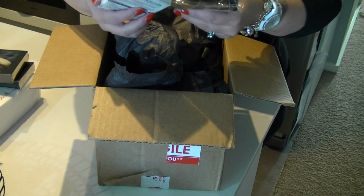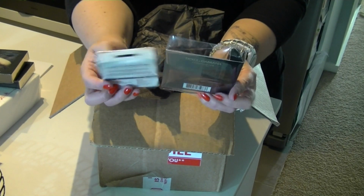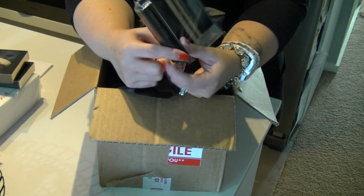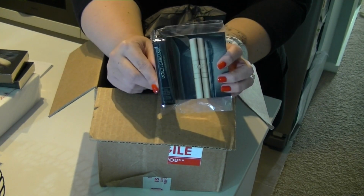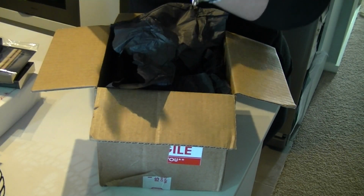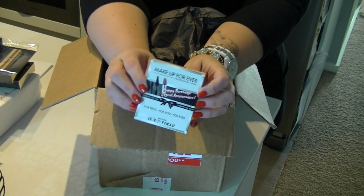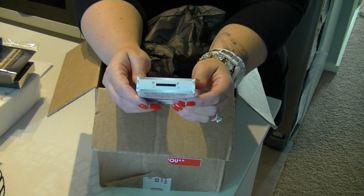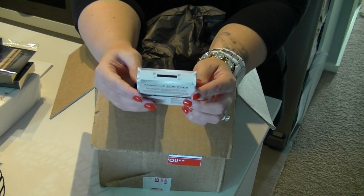Now I've got some more little samples here from Sephora. Now I've got the Dolce & Gabbana Passion Eyes. This was a cool little deluxe sample I was able to get. And also a birthday gift, because my birthday was on the 12th of Feb. And this is the Makeup Forever Happy Birthday.